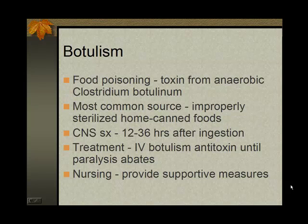Botulism exists out in the soil, although the most common source of it is improperly home canned food, and the most common improperly canned food is green beans. There's something about green beans that makes them much harder to can than other foods.